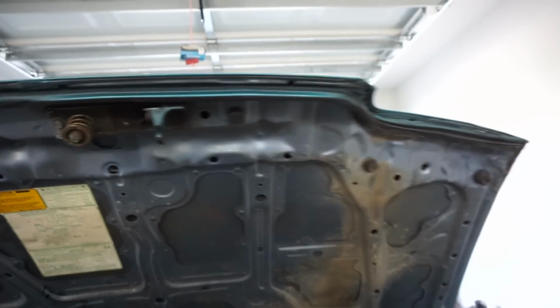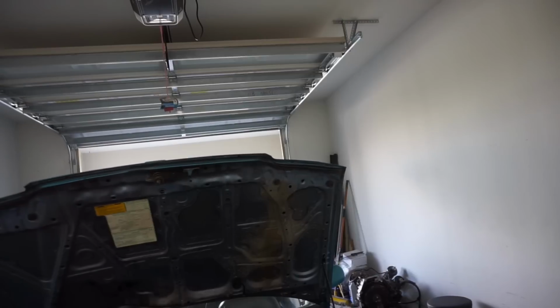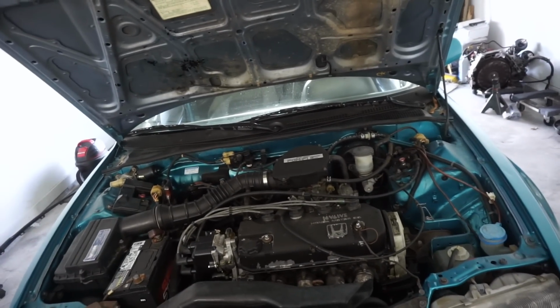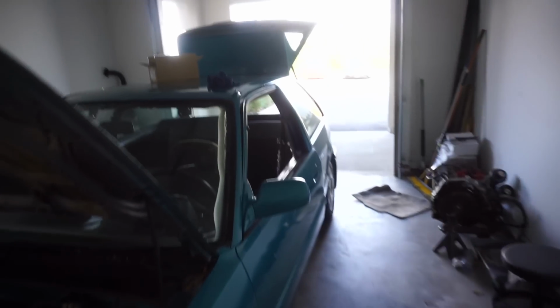So what we're gonna do is we're probably gonna take it upon ourselves to maybe do a rattle can job of just underneath the hood. Obviously, we're gonna clean it and stuff like that. The good news is Resto Tuner is definitely gonna send us out a bunch of stuff for this. We're gonna get this engine bay super touched up and cleaned up. But overall, this thing is in great condition.